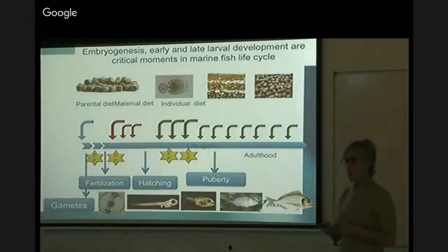And probably you have seen also that along the life of the fish there are specific moments: gametogenesis, the fertilization, what is called the preconception in vertebrates, the moment around the fertilization, the hatching or the puberty, where these developmental windows are very sensitive to external or internal signals, such as differences in nutrient availability, that will make the animal prepare to overcome this type of problems later in life.